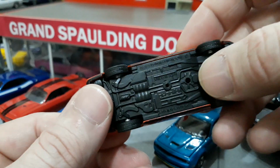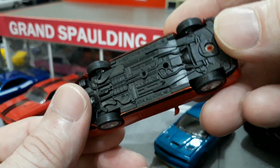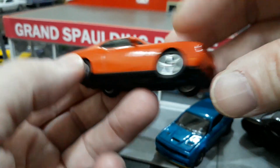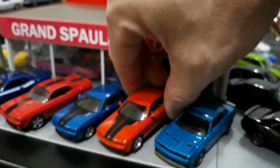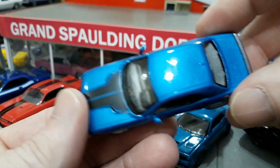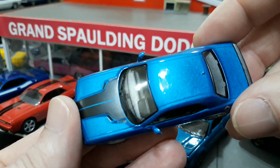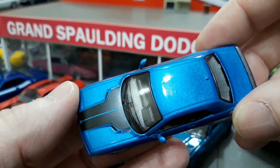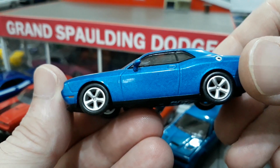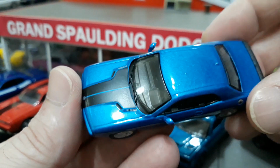Chassis is okay. I just don't really dig that big dip in the front, but it's okay. So now on the blue one, you can see the paint rashing a little more obvious. See on the hood, roof, you got the bubbles and rashing. That's the one thing that Kyosho is notorious for.